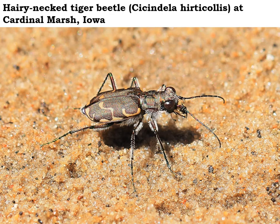If you're trying to catch one, I would not advise trying to catch a tiger beetle. It's maybe not that difficult to actually get one in your hand, but you'll probably regret it because they do have a nasty bite. So they're kind of one of those little bugs out there. Look and enjoy, but don't touch.